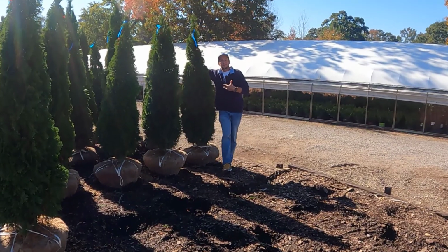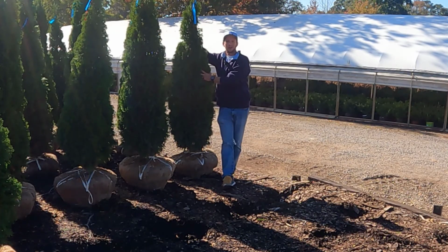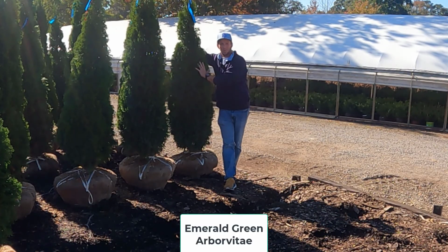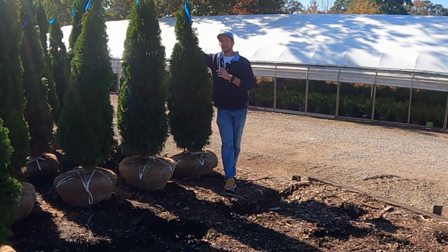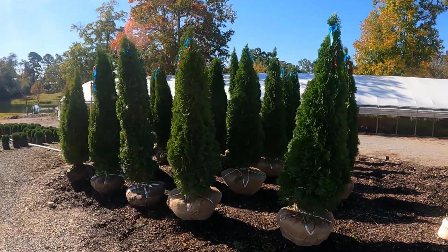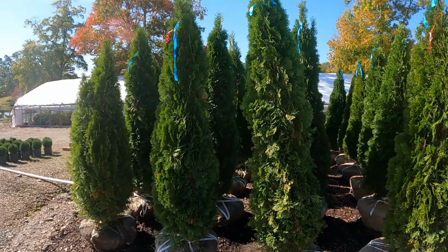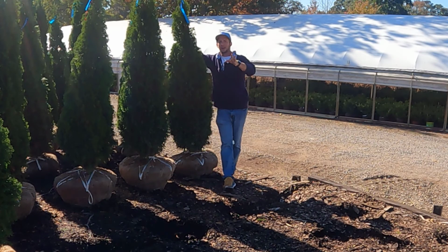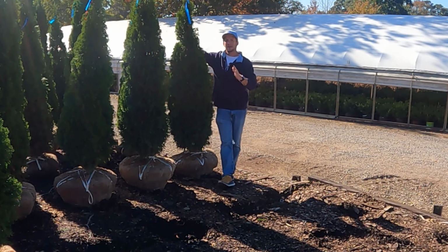So the first plant I want to look at when we talk about screening off those nosy neighbors is emerald green Arborvitae. A great mid-sized tree, evergreen, gets 10 to 15 feet tall. It'll grow about a foot a year for the first 5 or 6 years, and then it starts to slow down a little bit. It'll get 4 to 5 feet wide. USDA hardiness zones is going to be 4 to 9 on this plant. It likes full sun to part shade.